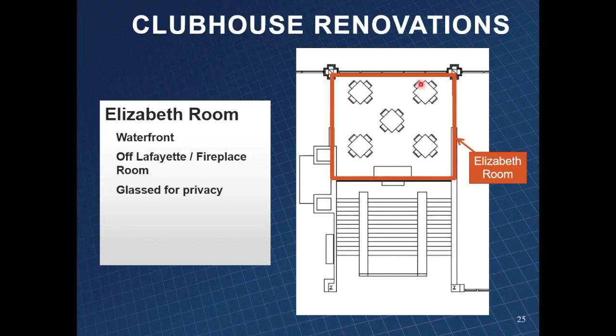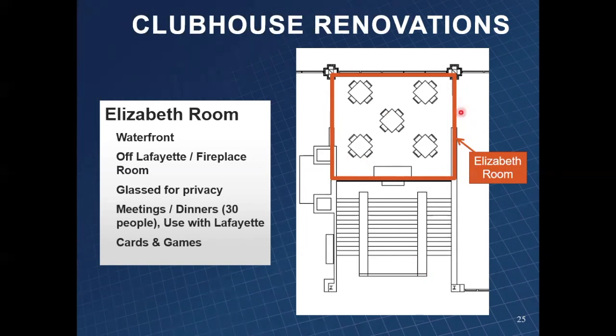There'll be some doors added on the east side of the room and the west side that we can open and close. It'll be used for meetings and dinners for up to 30, maybe 40 people. We, of course, will use it like we have in the past, along with the Lafayette, sometimes adding the fireplace room as well. And a lot of the cards and games are played in this space already, and that will continue. So it'll be a better, quieter place to play some table games.